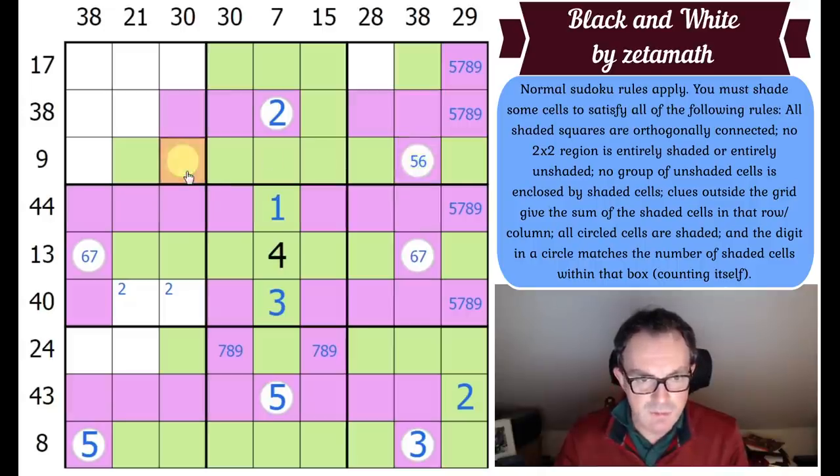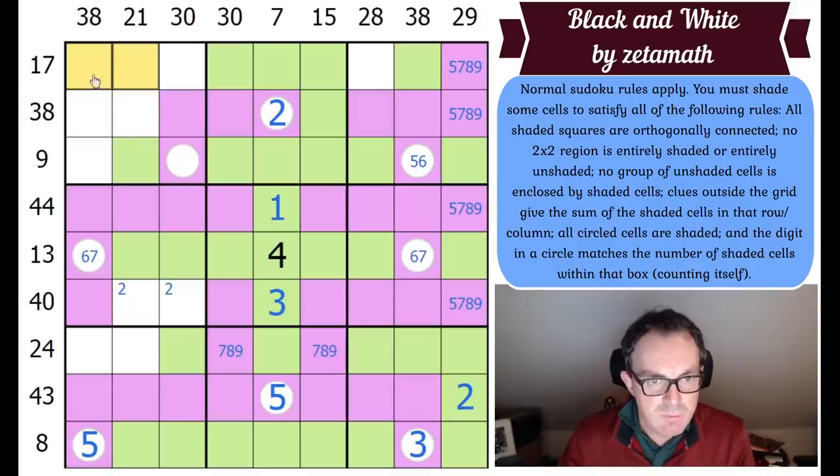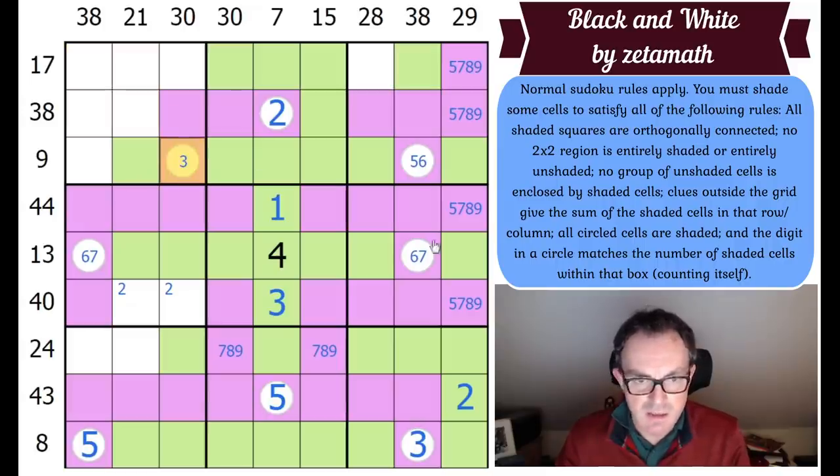This clue, it sees two, but it must see another purple somewhere, because if there's no more purples in box one, that would be a 2x2 green region, and that's not going to work. So this is at least three. But it could be four. Okay.